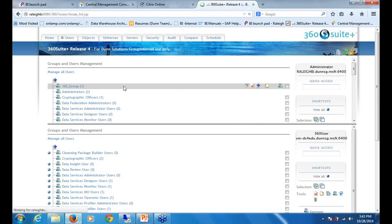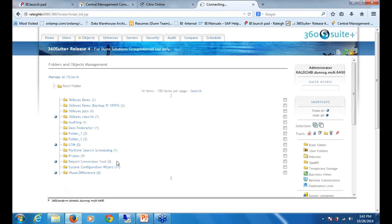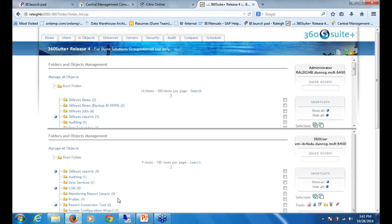The same is with the Objects tab. I can go into the Objects tab, which allows me to control the groups, the folders, and I can compare the folder structure on each of these servers side by side, all in the same window.